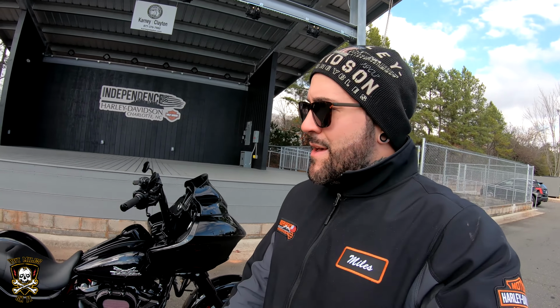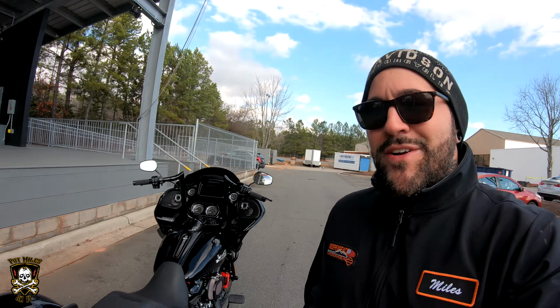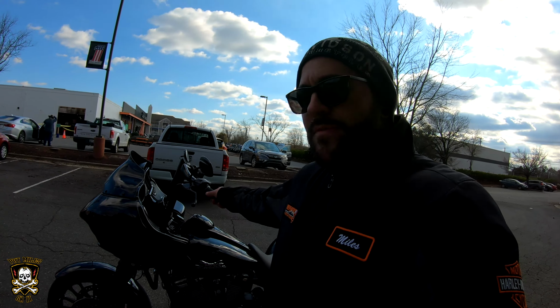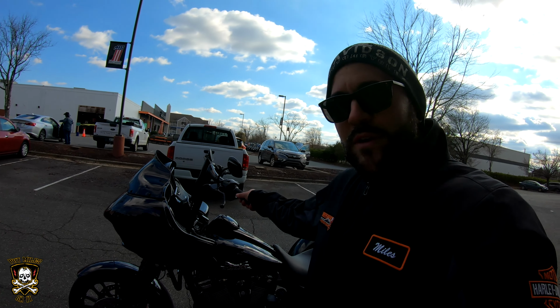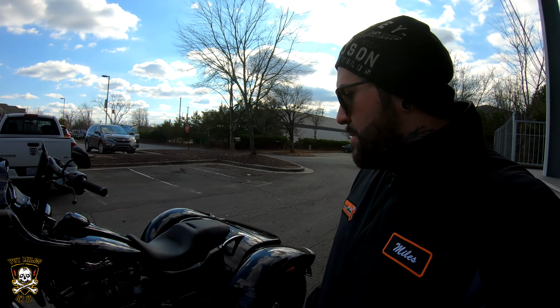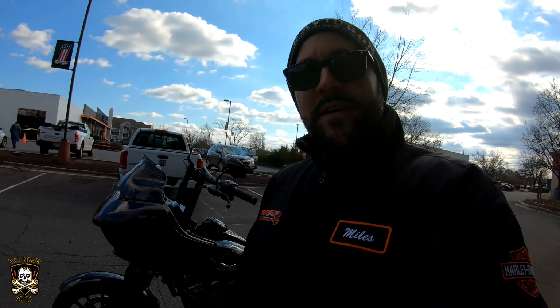It does ride very, very different. I was not expecting it to handle the way it does. I've ridden plenty of the trikes, the Freewheelers. This handles a little bit different. It being three wheels with the Road Glide front end, it feels different. I need some time to ride it and feel it out.